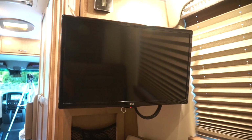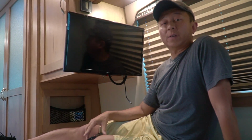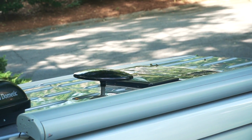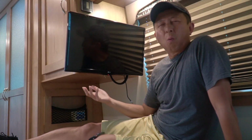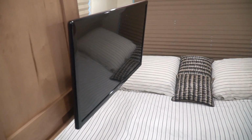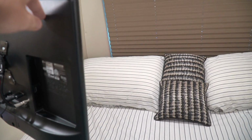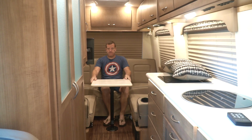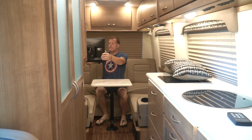There's nothing really much to say here except we have a 22-inch TV and we do have the high power antenna on the roof. Wherever we're in the boondocks somewhere, if you get bored, I don't know how you get bored in camping, but we can definitely watch TV while lying down in our bed. If Michael wants to use this as a workstation, he could hook this up to his computer. He would have a dual monitor for his work.